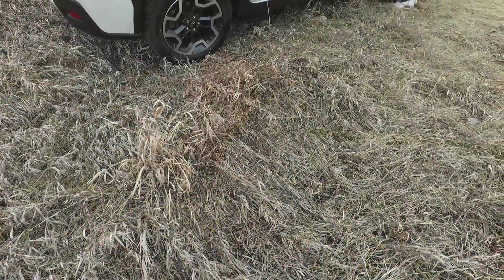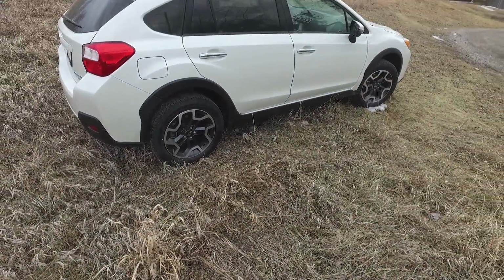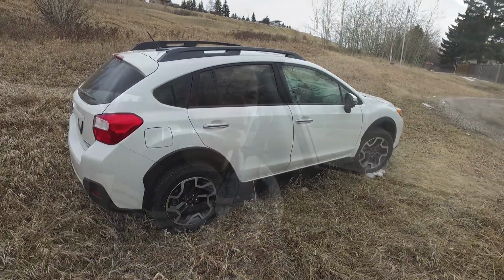Rounding out the base $25,000 price tag here in the Crosstrek is a rear backup camera and heated front seats. We have roof rails, so it's really easy to put a roof rack on this car for bikes and ski racks and all that kind of thing, which a lot of Subaru owners are going to want to put on. And then we also have a 6.2-inch infotainment system.